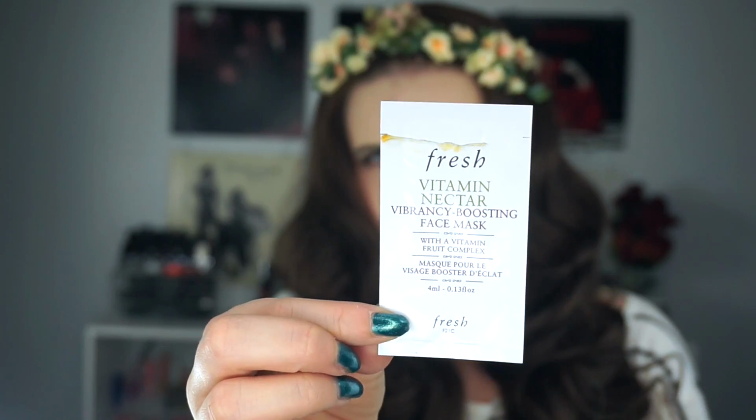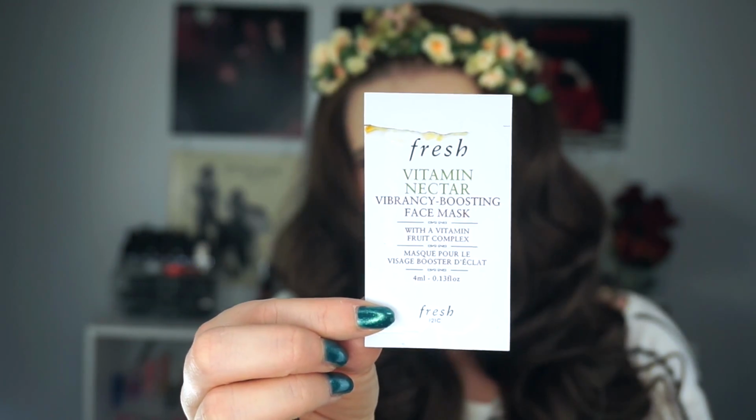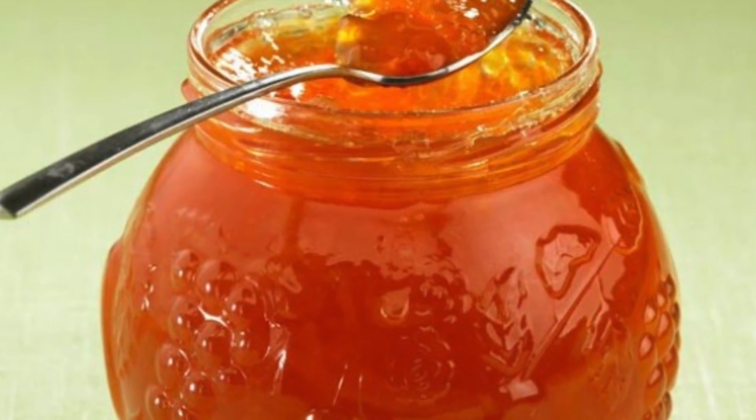All right, so we have one last product that I would not purchase the full size of. This is from Fresh, and this is the Vitamin Nectar Vibrancy Boosting Face Mask. I've used this before, and I wasn't sure if I had or not until I opened it and I saw it, and I was like, oh yes, it's the marmalade. Fantastic. Because that is what this stuff looks like. Like, it looks like a marmalade. Can you see that?